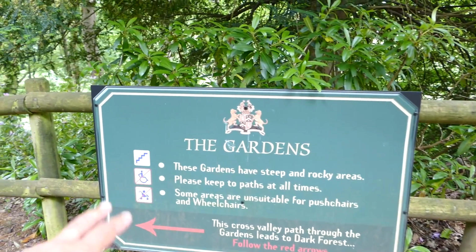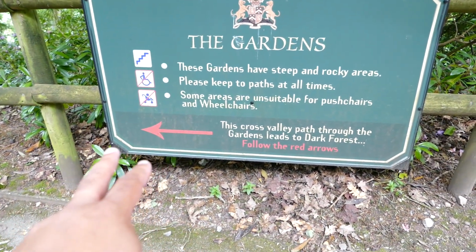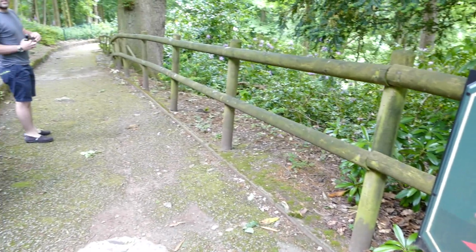Just to give you a heads up, guys, I've just seen a sign here for the gardens. When you're coming down here, it does say no wheelchairs or pushchairs, which is obviously understandable because it's extremely steep.